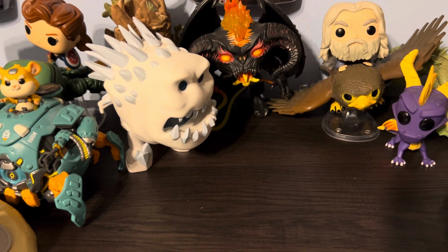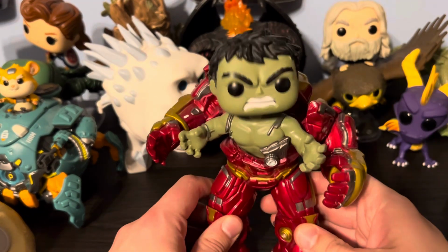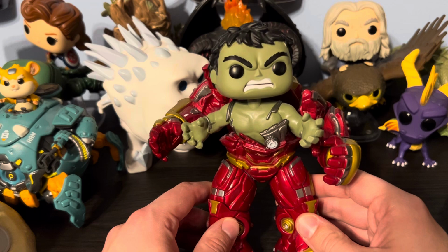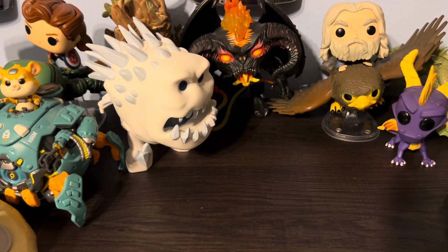Here I've got, this actually never happens in the movie, but they made a promotional thing about Hulk busting out of the Hulk Buster. And yeah, it never came to fruition. It kind of was a false thing.